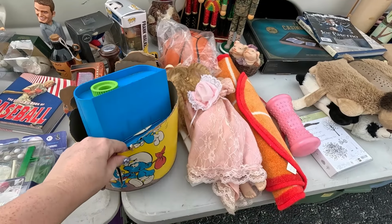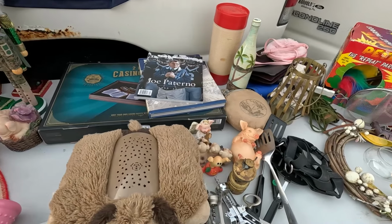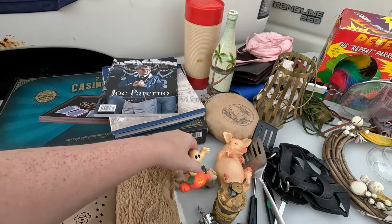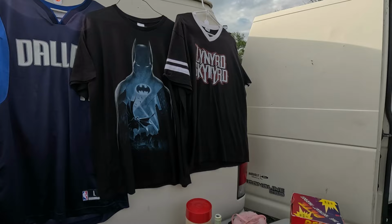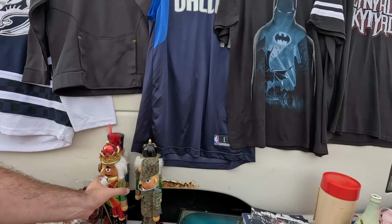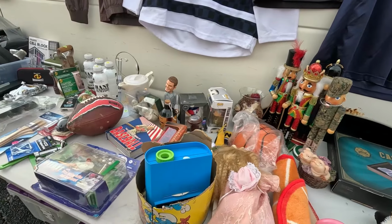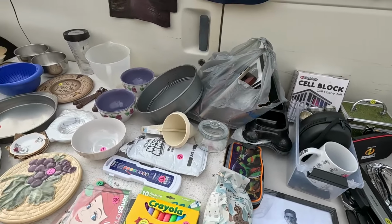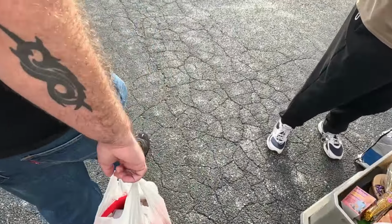Oh, here's an old Viewmaster. Some nutcrackers. Some pigs. A little Halloween guy. The repeat parrot. We got a Lynyrd Skynyrd shirt. Some of these Kurt Adler probably. Oh, it's raining. Oh, is it raining? It's starting to rain. I don't feel anything yet. We're gonna be going inside here soon. Are you sure? Okay, I was gonna say, I didn't feel anything yet. I felt drops hit me on the back of the neck.